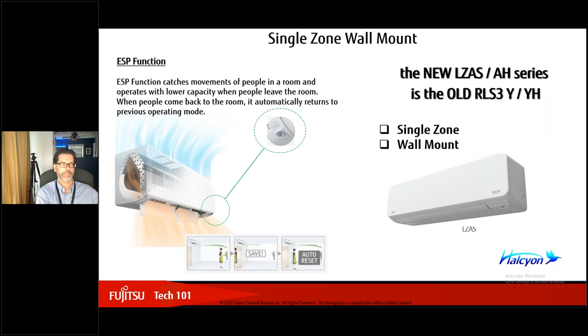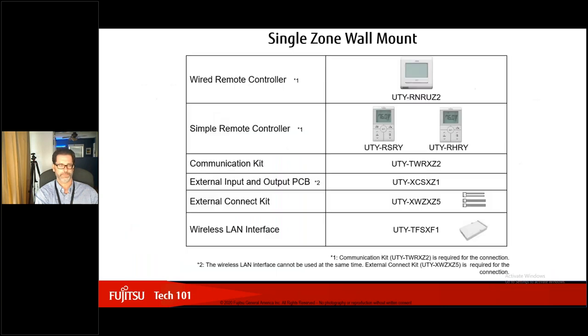ESPs, the LZs, they do have what we call the motion sensor. It's another way of doing a setback when no one's in the room. Why are we maintaining temperature? It's a function on the remote control. You turn it on or you turn it off. It is default. You cannot change the swing for the heating temperature adjustment or the cooling. It is what it is. You choose to use it, you turn it on. You don't want to use it, you don't turn it on.